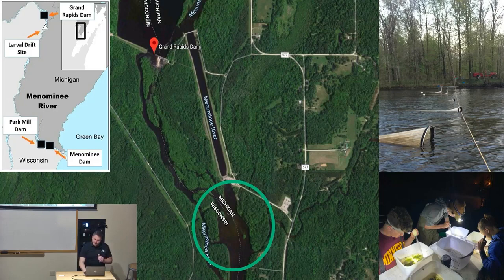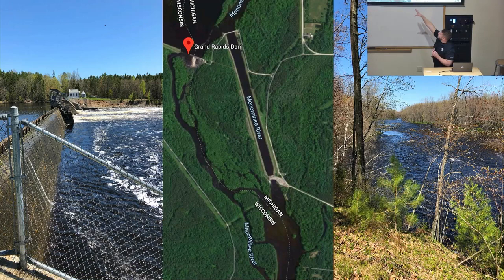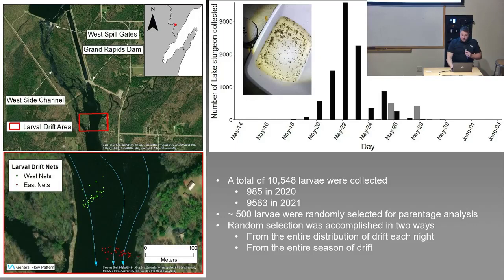Here's some other pictures of the Menominee River. This is the base of the Grand Rapids Dam. You have the power canal, you have this side channel that comes off where the spillway is, and then this picture right here is looking upstream where we thought that most of that spawning activity was occurring. So we did this for 2 years, 2020 and 2021.